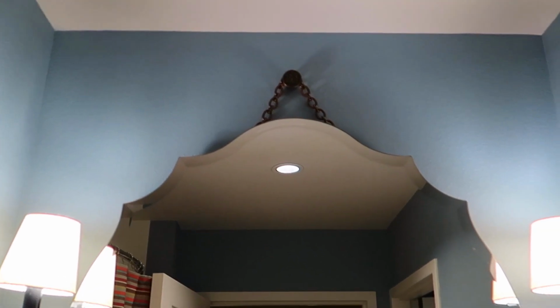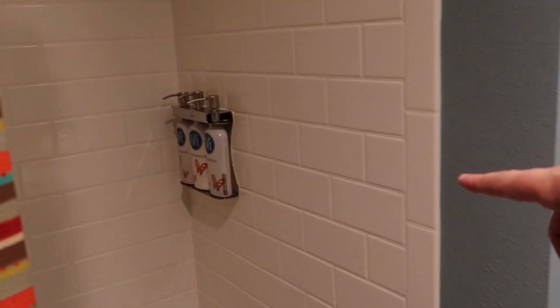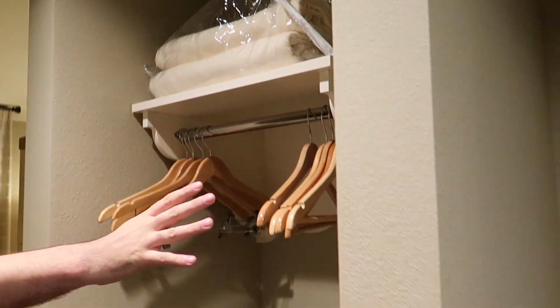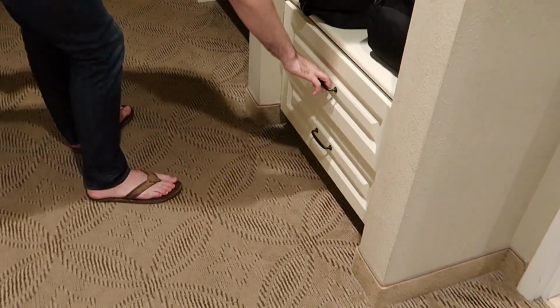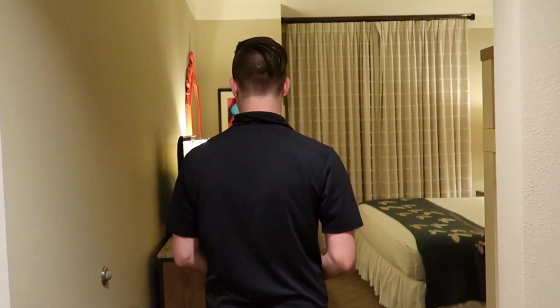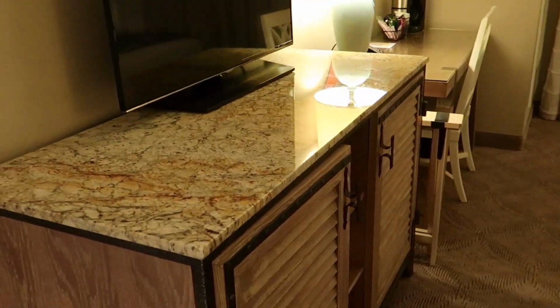Look at little things like this. And then look at the shower. Hey, Disney has that now. Well, I'm starting to roll them out. Ooh, these are pretty showers. Oh my gosh. Tile. And then nice mirror. This is really cool. Look at that. You can put your luggage there. Laundry bag. And then this is nice. Look at that. That's gorgeous.